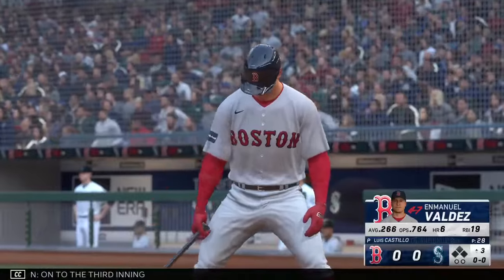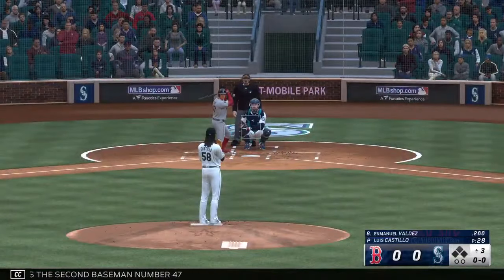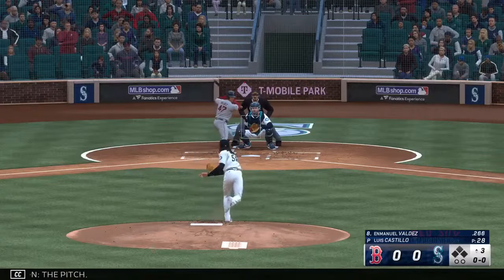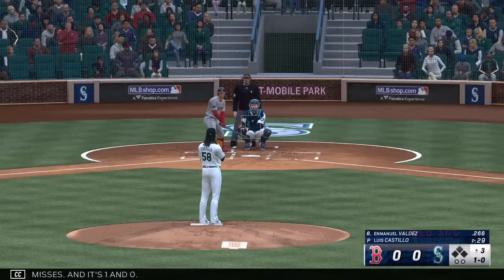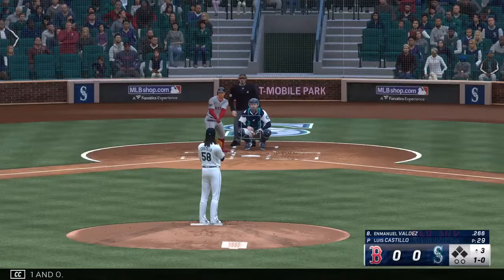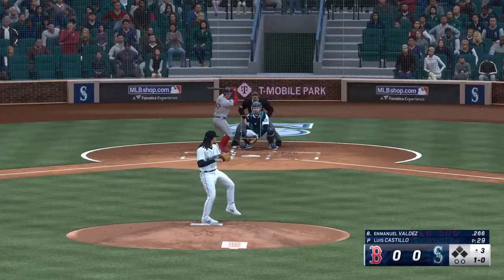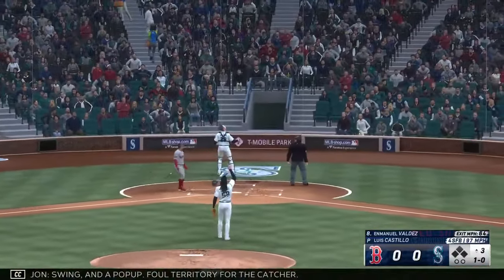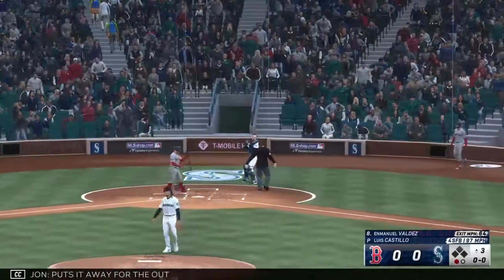Now it's the second baseman, number 47, Manuel Valdez. The pitch. Ball, that misses, and it's 1-0. Swing and a pop up, foul territory for the catcher. Puts it away for the out.